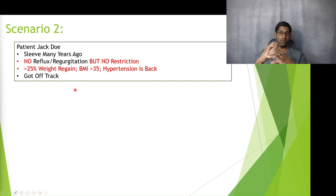Well, eventually it will get big enough. I've heard this quote, doc: the first year it was hard with the sleeve. I could only eat off the kids' menu. Now I'm back to sitting and eating a multi-course meal with my family. Well, that's a person who chased the restriction to the point that it stretched, restriction's gone, and didn't do well to maintain their portion sizes based on visual cues. They just kept relying on that sleeve. So that's a classic situation.